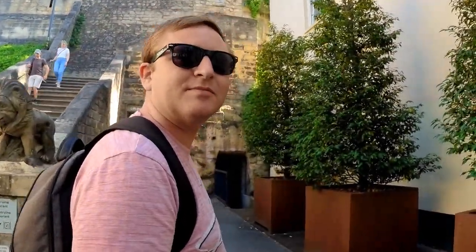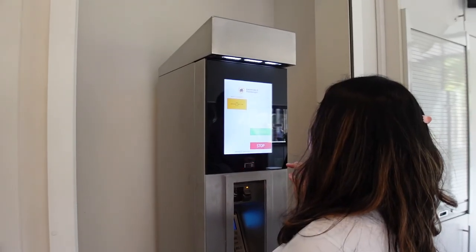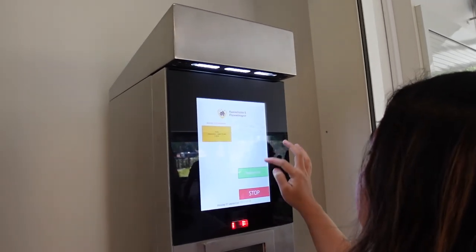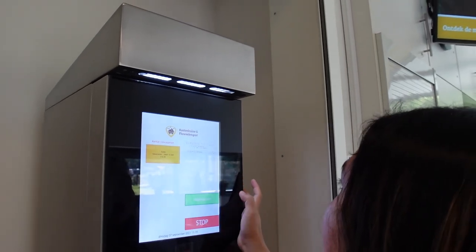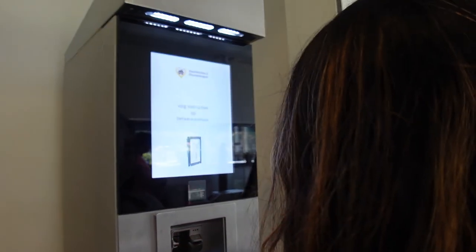For the elevator entrance. Yeah, I can't climb. Somebody's reading a book. Yeah, I'm going with a lift. I'm so happy that I don't have to take stairs. Let's get the tickets first. It's 8.50 for an adult. Payment complete. Got it, let's go in.